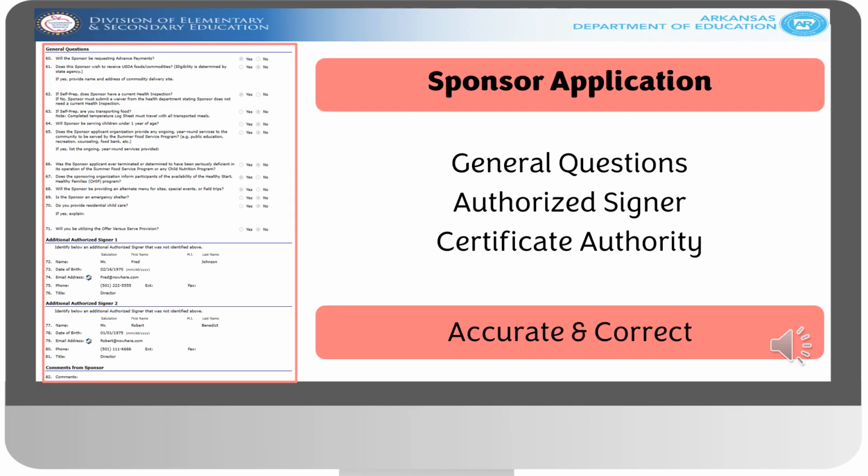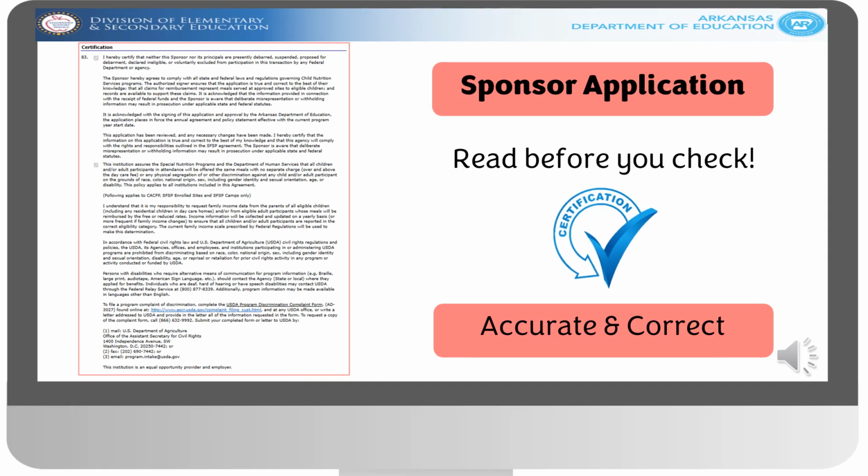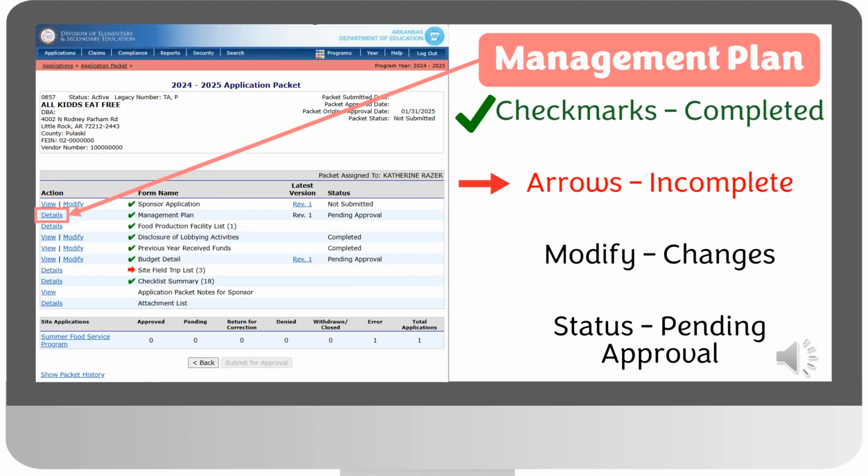Now you will answer your general questions and also your authorized signer and certificate of authority to the application. Once we get to the very end of this application, you want to ensure that you have read everything before you have placed a check mark, ensuring that everything is accurate and true in your application. Once you have pressed finish, it's time to click on the management plan.